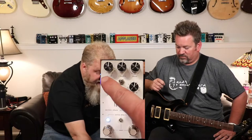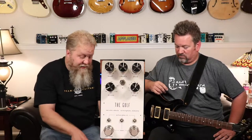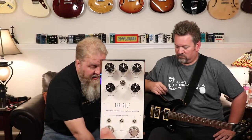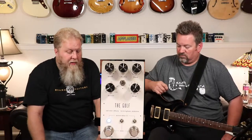And then a subdivision knob down here. And that's the basic controls. Of course, we have our bypass, turn it on, turn it off, a tap tempo over here, and then they have some secondary functions on those as well. We'll talk about a little bit.